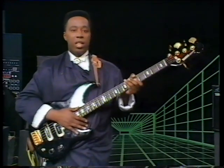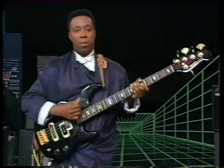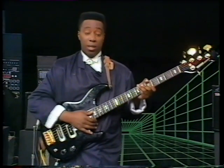Touch sensitivity is common to guitar, bass, drums, and piano, as you'll hear in this next piece.